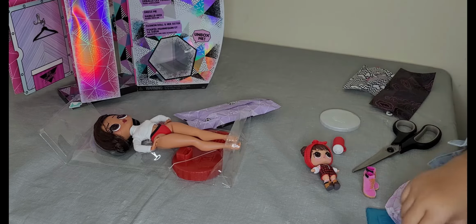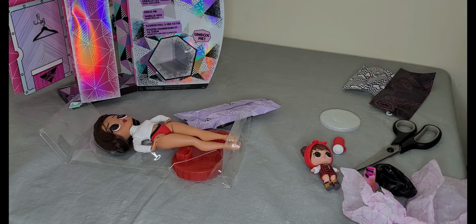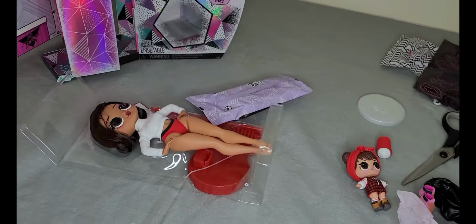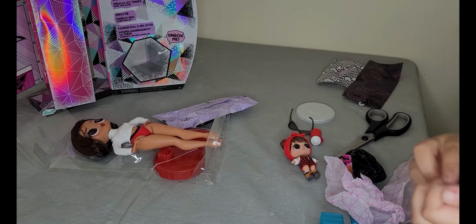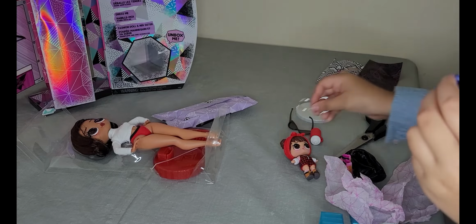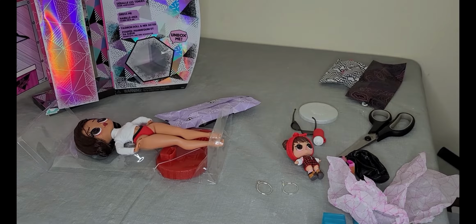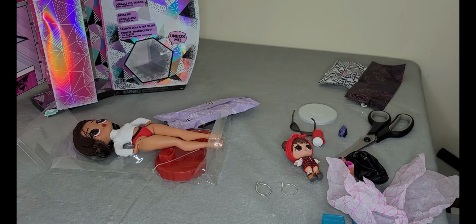Now it's time to open this. Let's see what's inside. A finger already dropped. Guys, look what we got. We got glasses for the big sister. And these things. Does it keep on going on my hand? We also got this thing. Oh. And that's all.